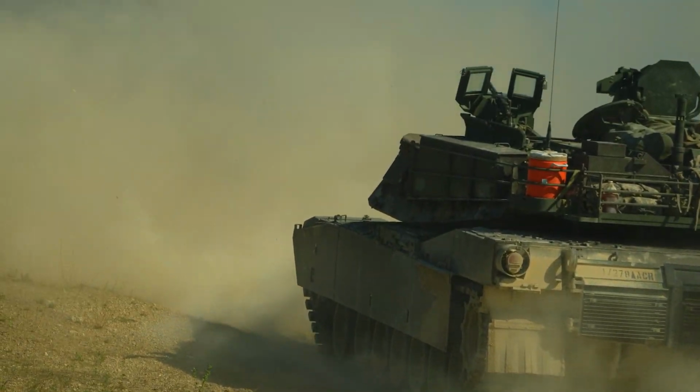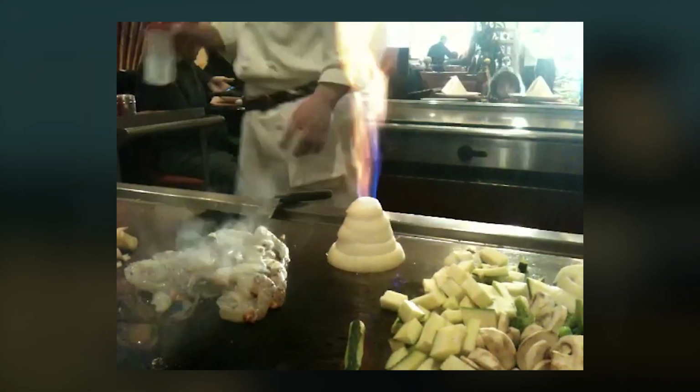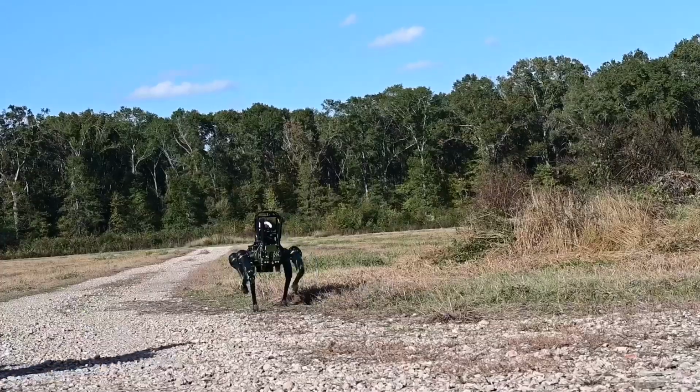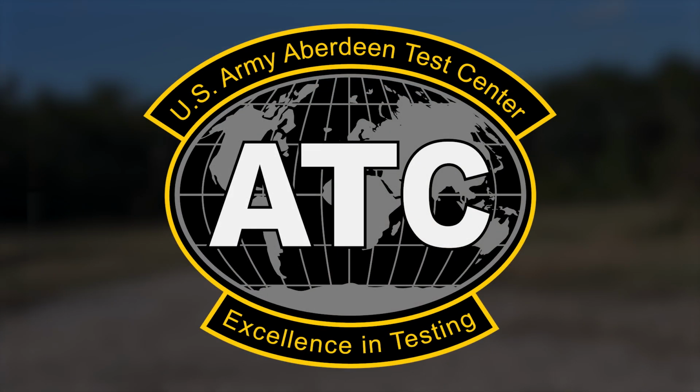But very cool, you tell yourself, but how do I actually know it's going to keep me from having to experience what it's like to be inside of an onion volcano at the local hibachi place? Answer: test operations procedures, or TOPS. These are how the military tests basically every piece of equipment imaginable, from truck winches to literal robots, and these are published by the Army Test and Evaluation Command.